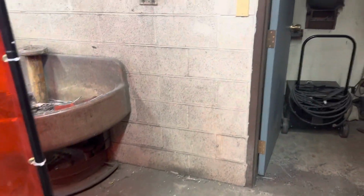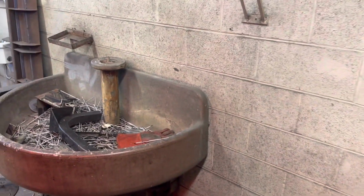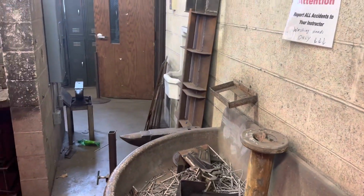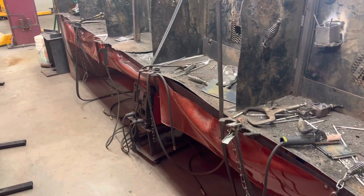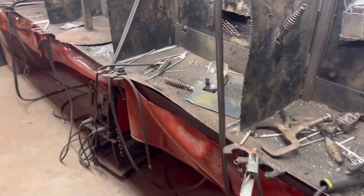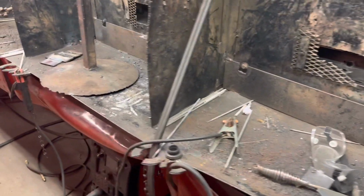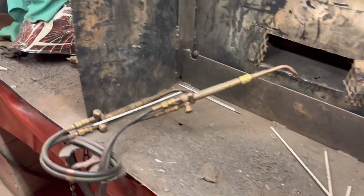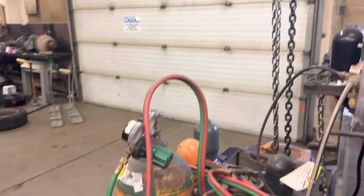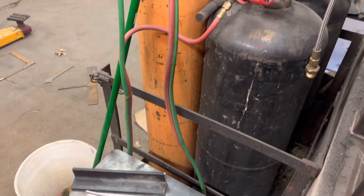This is equipment that has been built for probably generations. And like I say, a lot of other shops don't have any of this good stuff. They really don't. It's a shame. It's really a shame. And you know, sometimes what happens there is that people go to high school.